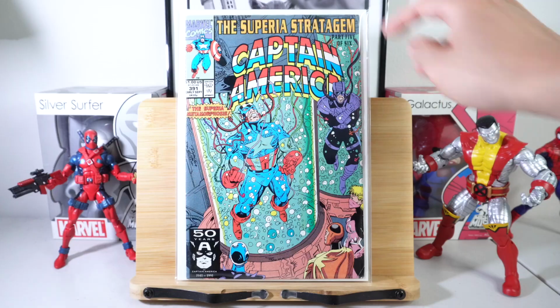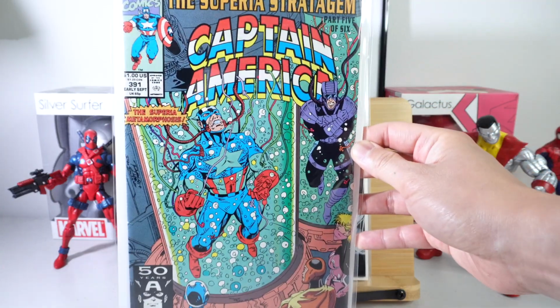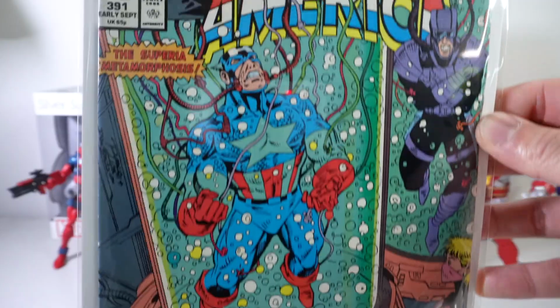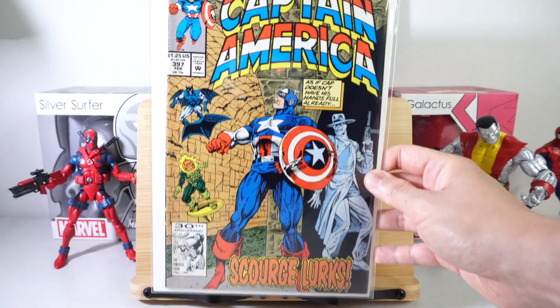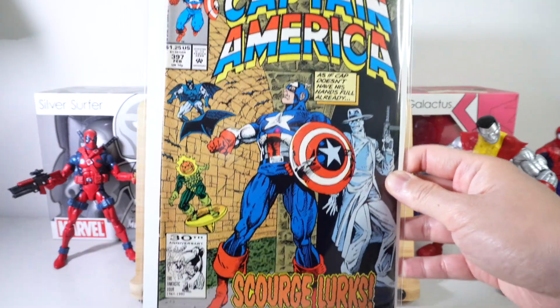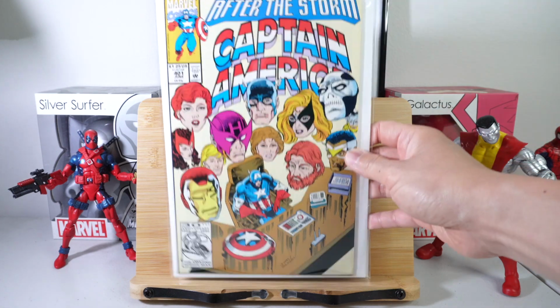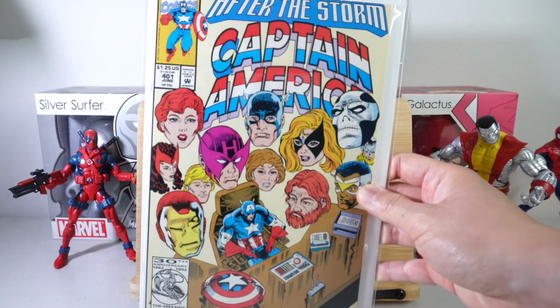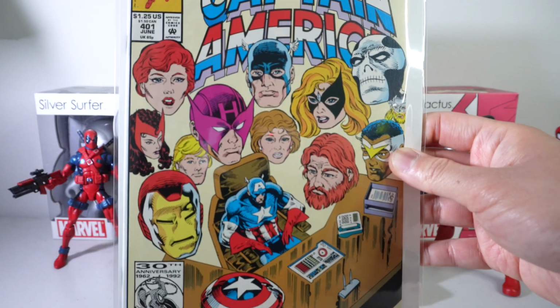Issue 391 featuring a great cover by Ron Lim, also part 5 of the Superior Stratagem story arc. There he is in the tank. Issue 397, we got the Scourge. That might be some new character as the Scourge there. Issue 401, After the Storm. Captain America looking pretty bummed there. Got some judgmental faces surrounding him.